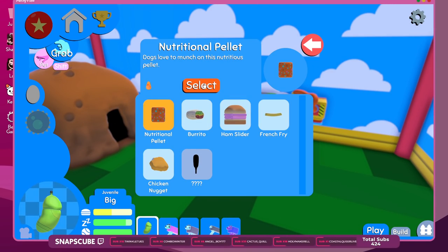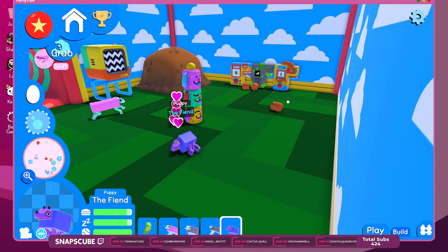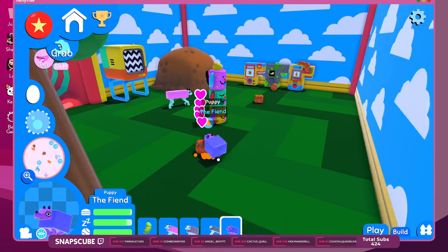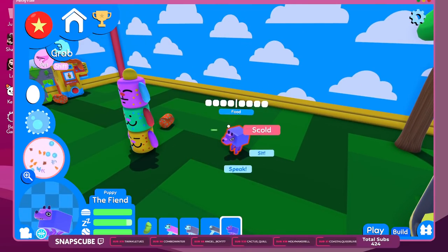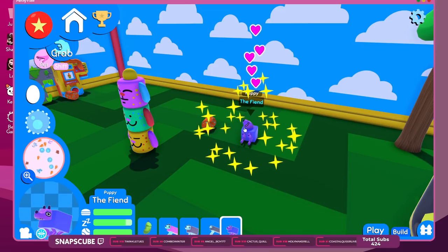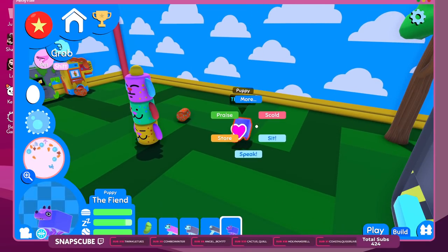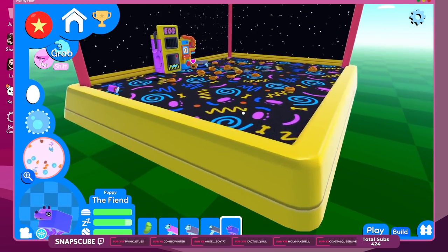All right. The fiend will be fed nutritional pellets. The fiend, go eat. Go eat your nutrition. Yes, you're so good at that, the fiend. Oh shit, wait, is this like a goof off? This feels like a Chow Garden kind of system. I should be praising them and scolding them more often, I think. Eat this.